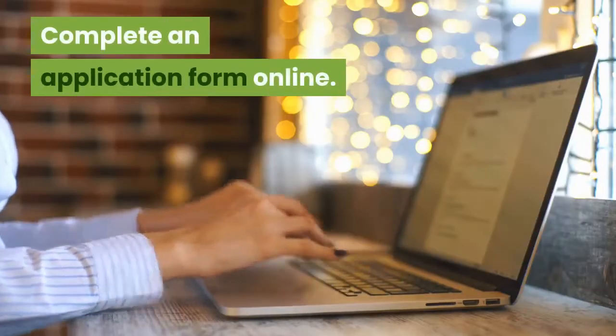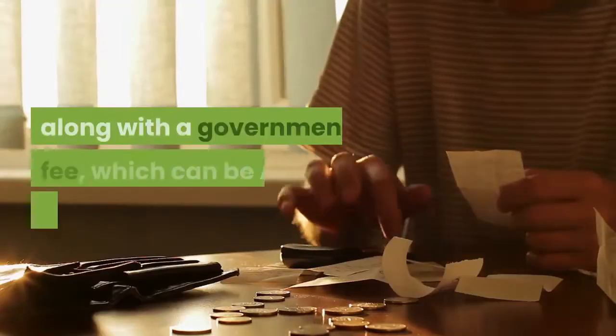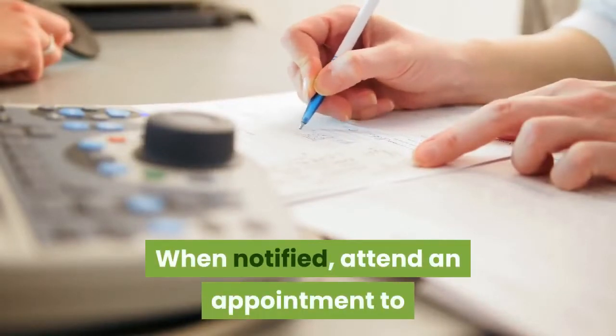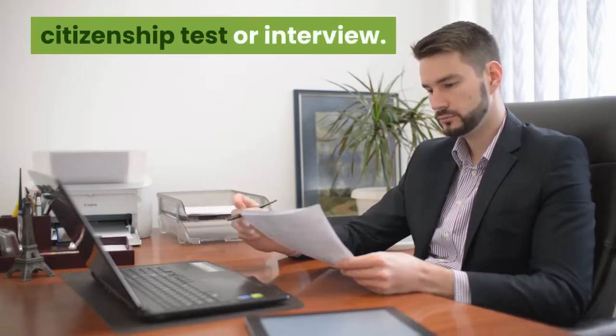Complete an application form online. Submit the citizenship application, along with a government fee, which can be $285 Australian at maximum when notified. Attend an appointment to verify your documents and take the citizenship test or interview.